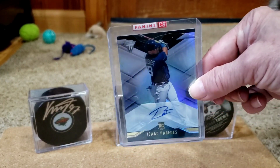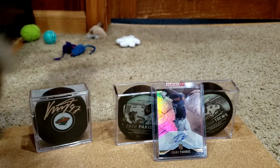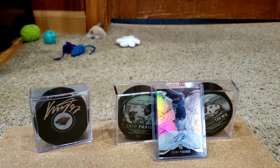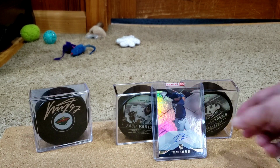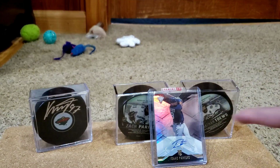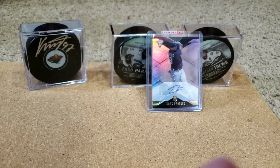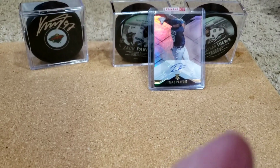So I know some people I've seen asking around in chats about Panini redemptions. I saw somebody say a redemption took 3 years. That has not been my experience. But I've only had Chronicles baseball redemptions. I think this is my third one, and they've all come fairly quickly. I'm still waiting on the Jeremy Pena.